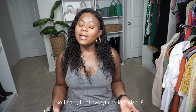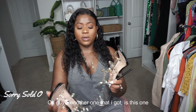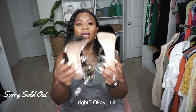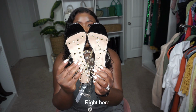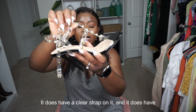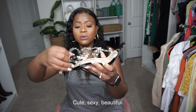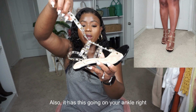Okay, guys, another one that I got is also from Fashionnova. It is this one right over here. Really cute, nice black heels right here. It does have clear straps on it, and it does have some spikes on it. Cute, sexy, beautiful. Also, it has this going on your ankle right over there.